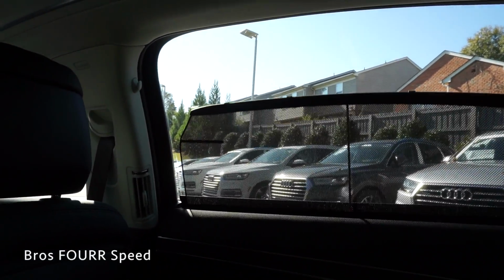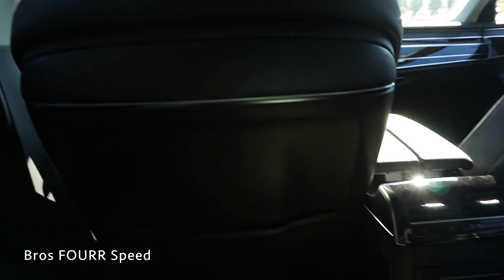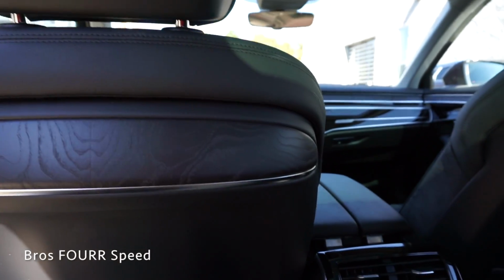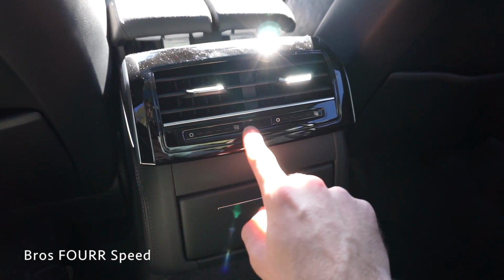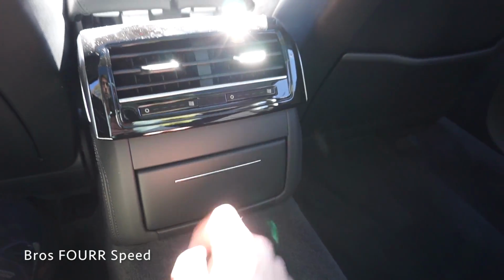So there are a lot of controls back here just being on this one side to get everything situated the way that you'd like. There's even more wood trim on the back of the seat too, which is a nice touch. Behind both front seats, there's some more storage space. You have your individual AC controls for the rear passengers with that same slider. If we push this open, you have 2 12 volts as well.